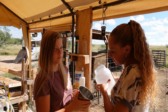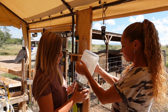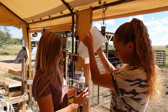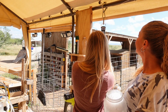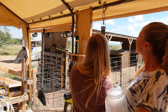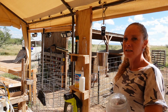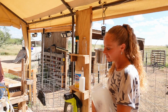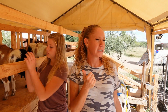The last in this batch is Maybelline. 1.2. So. No. Oh, it went down to 1.1. Dang it. All right, so add a couple more drops in there. All right, she's 1.1. First batch is done. We need to get them down and get the other does up here, and I think there's about 6 more to do.